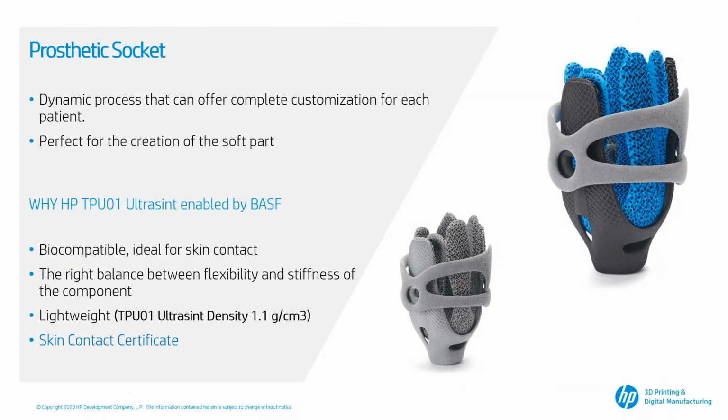And we have another lattice design being looked at here for an orthotics and prosthetic application. So this is a prosthetic socket, and I believe this is multi-material. Some of it's TPU, the very external part and interior part. And then we have maybe a rigid shell that could be PA12.